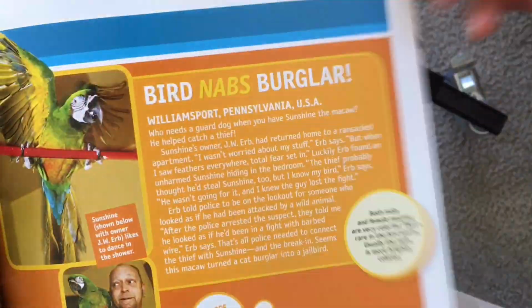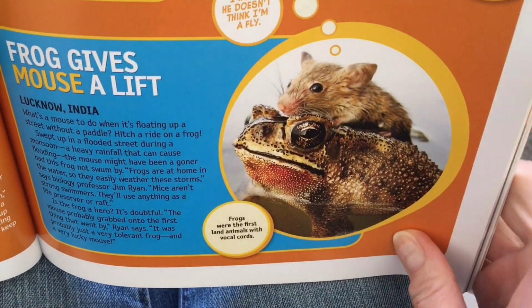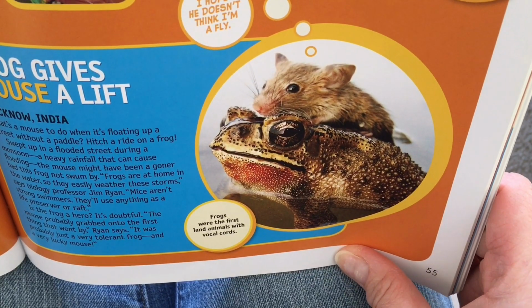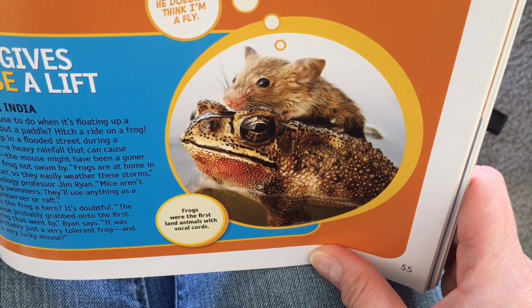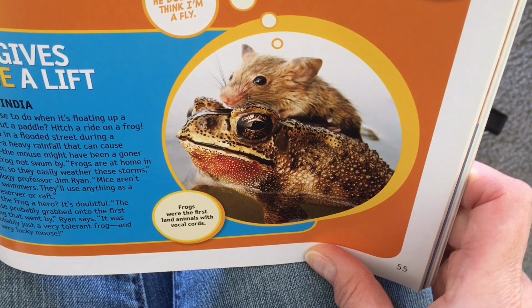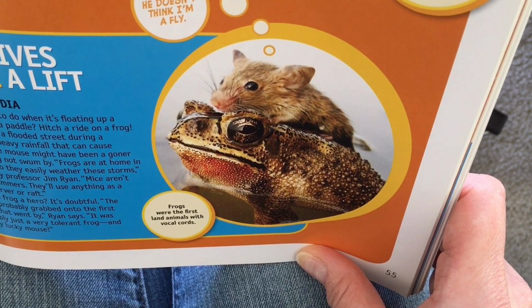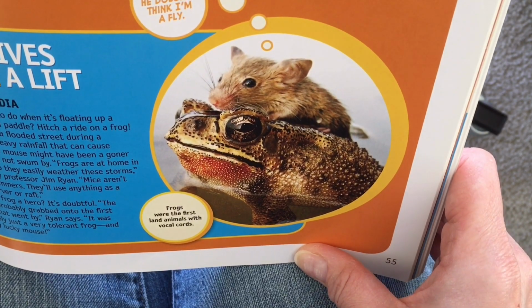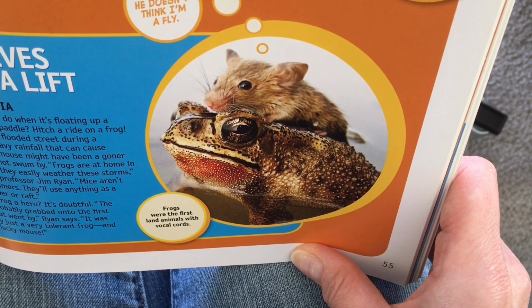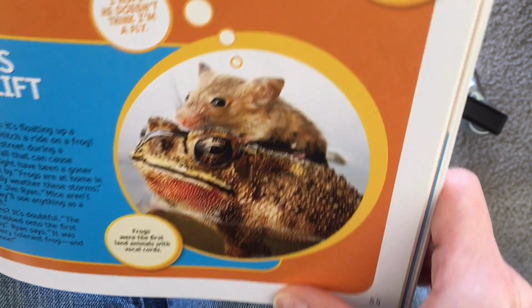Let's see, where's our next page? There we go. Oh, this is one of my favorites. In India, it says, what is a mouse to do when it's floating up the street without a paddle? Hitch a ride on a frog. This mouse was caught on a flooded street during a monsoon. A monsoon is like when it rains so much that the water just floods everywhere, water in the streets. This mouse might have been a goner, but this frog swam by and the mouse climbed right on. What a cutie.